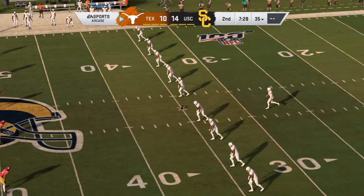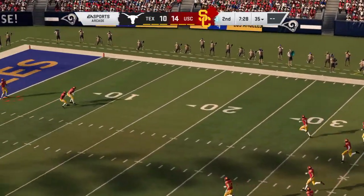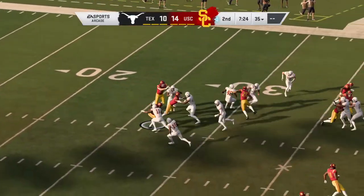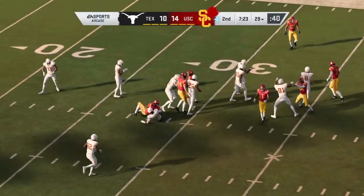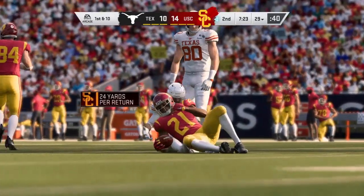The lead cut to just 4 as they kick it away and turn things over to their D. This will be taken in at the 1. And a good return as he'll be stopped just shy of the 30-yard line. Let's go.